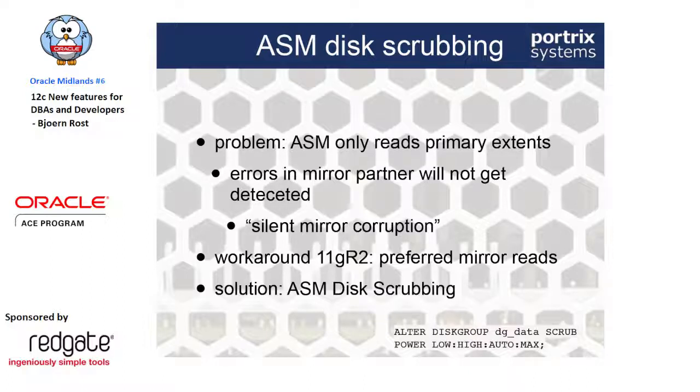Because this is really cool. You can just scrub your disk, and it means please read everything from the primary extent and the mirror extents. Compare these, fix it if there's a problem. And this will take care of that for you.